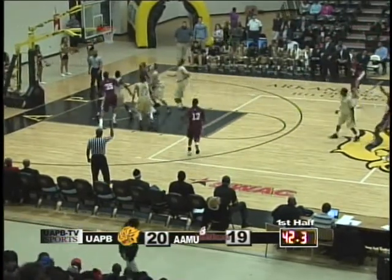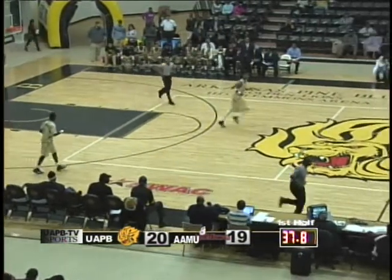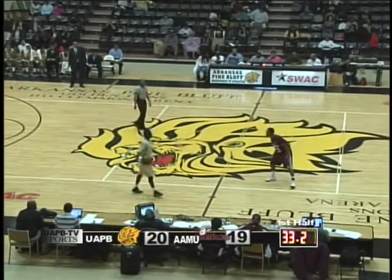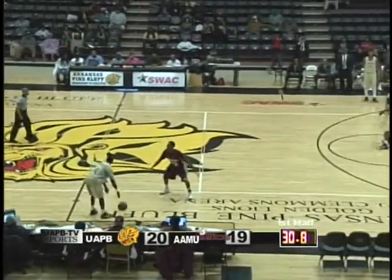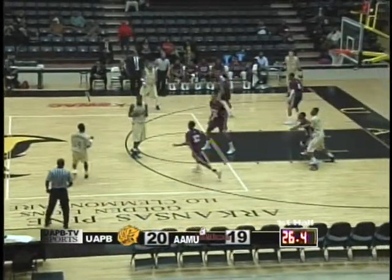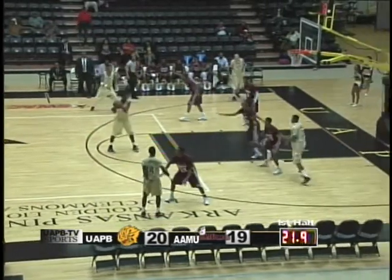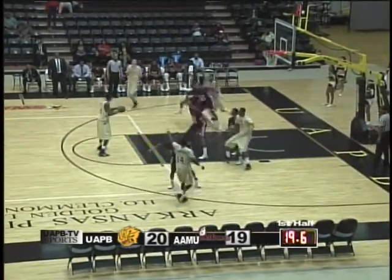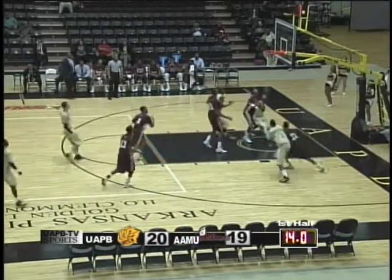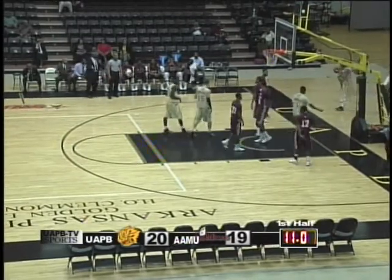Long three, top of the key for Davis. This time no good. Love up high for the rebound. Shot clock, game clock about 5 seconds apart. UAPB up one, here's Hammond. Trying to dump it down low to Hanley. Instead, Whiting is going to take the jumper. Too strong on this one. Battle for the rebound. Lost out by A&M.